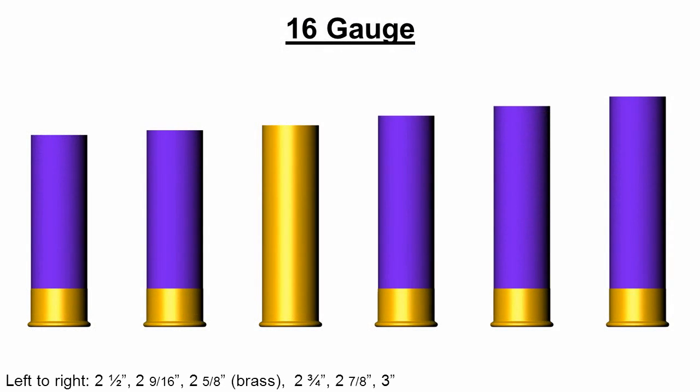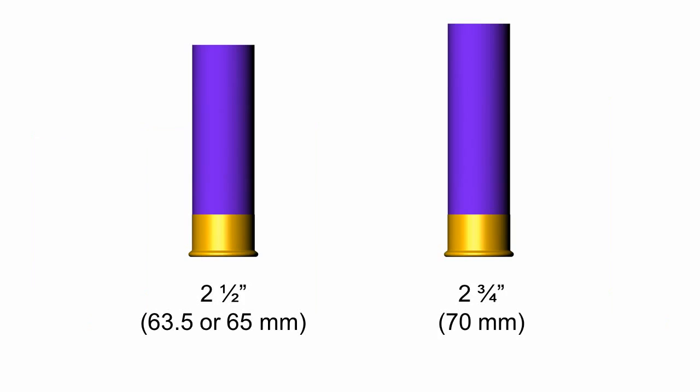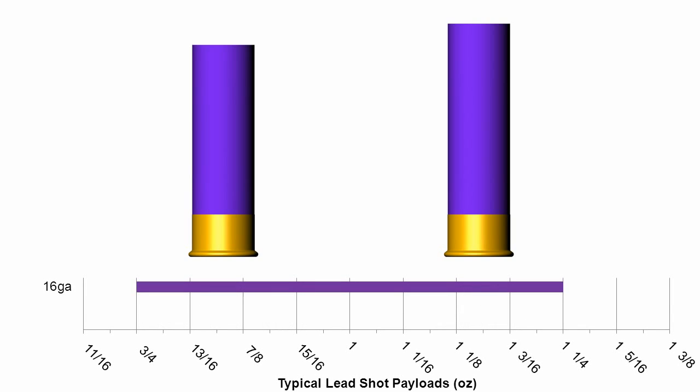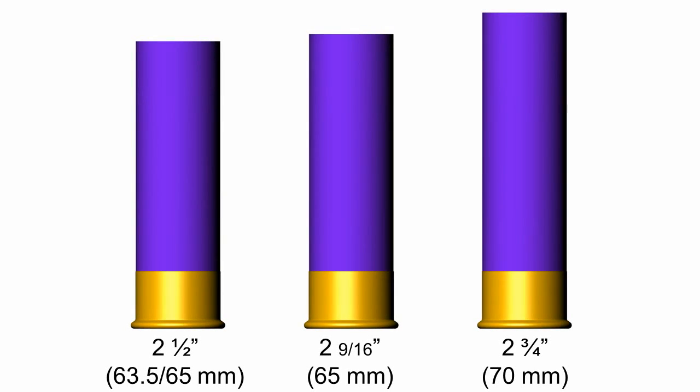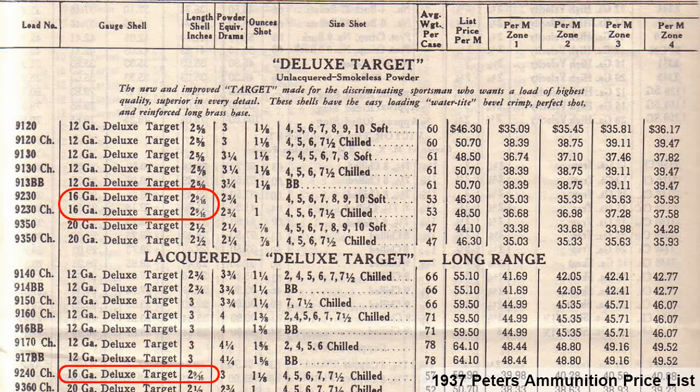With the neglected 16 gauge, you're looking at 2.5 inch or 2 3/4 inch shells these days. Either shell length can accommodate a payload range that's very nearly the equivalent of the combined 2 3/4 and 3 inch 20 gauge. 2 9/16 inch chambers used to be the standard for the 16 gauge, and remained common up until the mid-20th century, but these shells are tough to find nowadays.